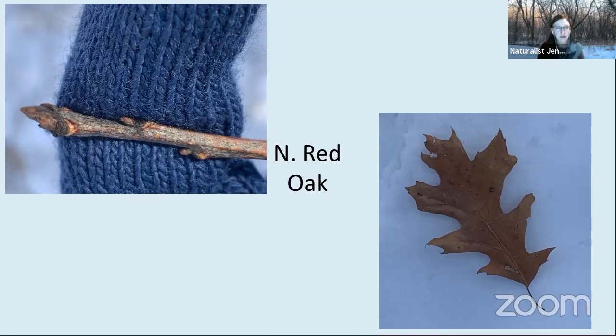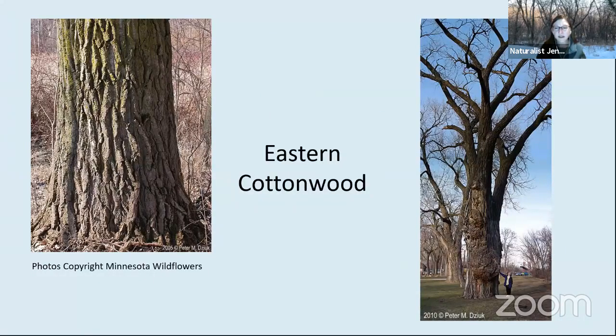So we will switch a little bit here and go into a different kind of tree. The next tree we have here is the eastern cottonwood, and this is a very common tree. Typically it likes to be in wetter areas, so areas with maybe soggier soil, or at least where they can access the groundwater pretty easily. They're very, very fast growing. I heard from another program they can grow like 5 feet a year. So they're very fast growing trees.